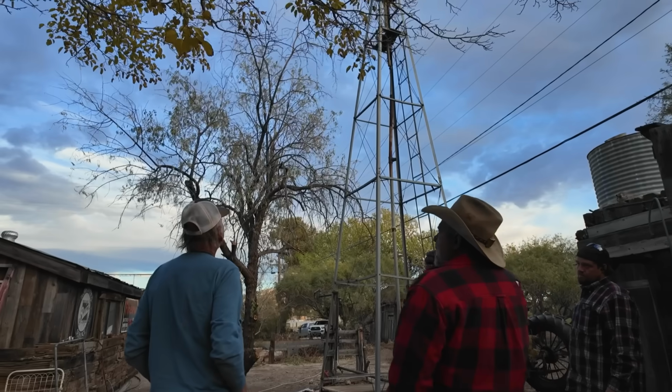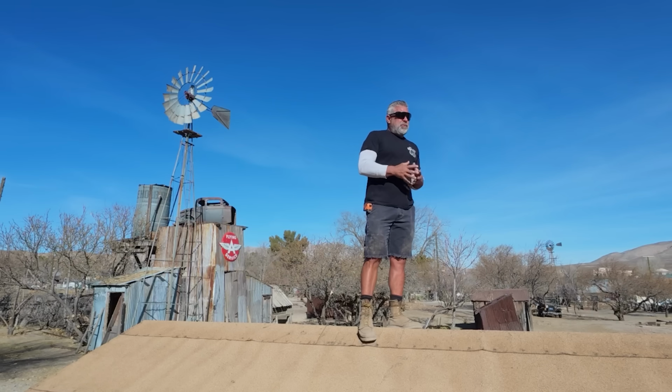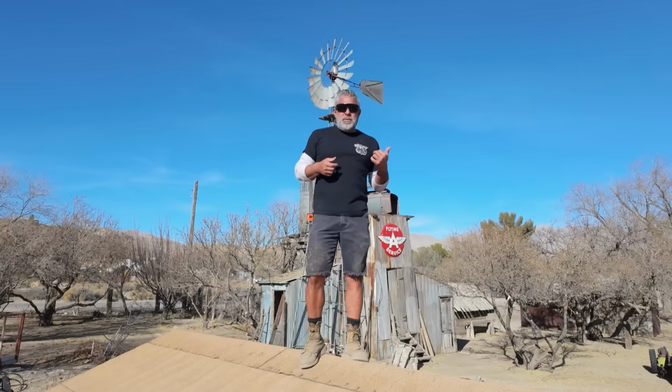I found him through other people that I was talking to about windmills, and it's kind of an underground world out there. These guys that have windmills, he goes around the country buying windmills at auctions. So these ones actually came out of New Mexico. Both of my windmills are New Mexico windmills.